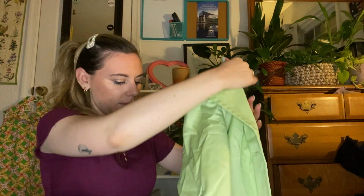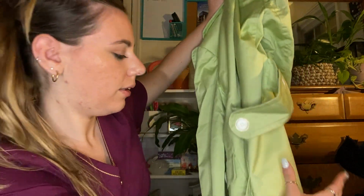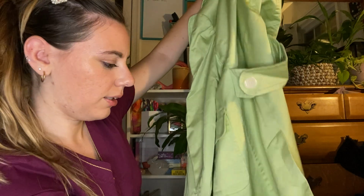It's from a brand called Casual Corner. It's got this little piece on the back, and then it goes past my knees, so it does have a slit in the back. I was thinking of wearing it as a jacket dress, but the slit goes a little too far up, so I would only be able to wear it as a jacket. But it's still so stinking cute.